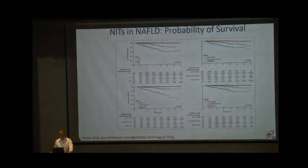Now this is a recent paper in Lancet Gastro. Just pay attention, F3 and F4, this is based on liver biopsy. Now a liver biopsy, if a patient has F0 to F2, as I showed earlier, this guy will remain well for a long time. But if he has F3 fibrosis, it goes down over time, and F4 goes down faster. Maybe 40% of the patients will die by the time of 8 years or so.